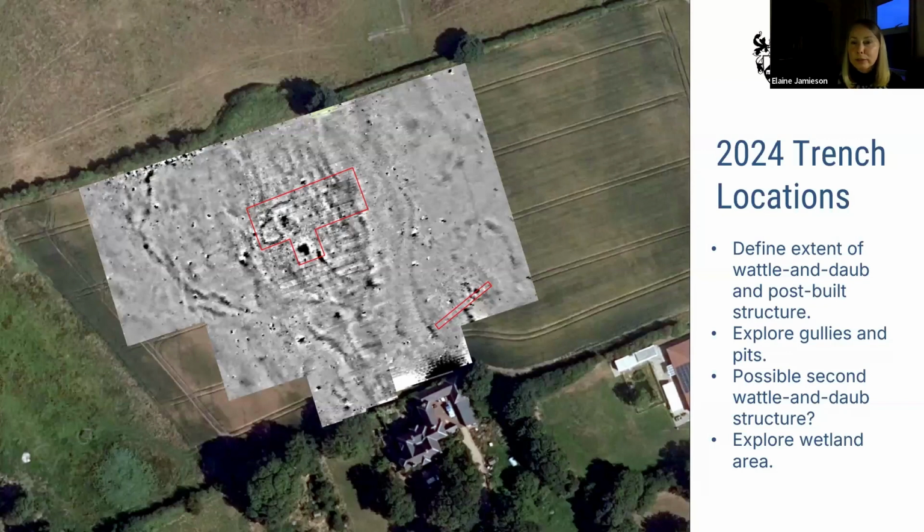So we were enthused by and quite excited about the results we got from our first year. We went back to Sparrowcroft in 2024, so we went back in May of this year, and again opened a much larger trench. We wanted to define the extent of the wattle and daub and post-built structure. So we weren't convinced we had the end of the post-built structure. And again, we just wanted to check to make sure that we couldn't find anything that might be evidence for an aisled structure. And we also wanted to try and explore some of these pits and gullies to find out exactly what was going on up in that ridge.